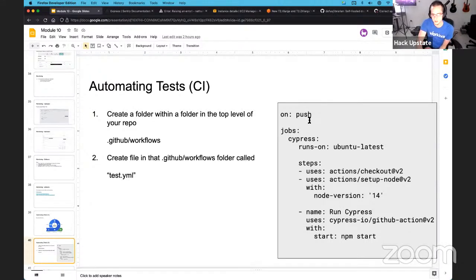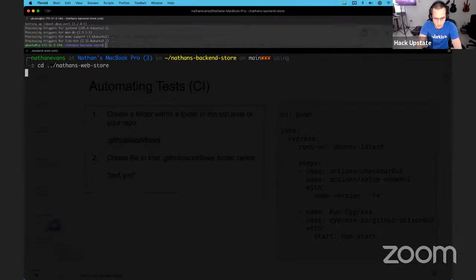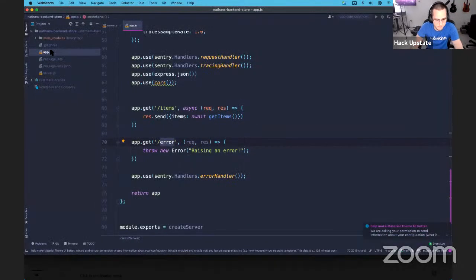So if you wanted to create your own CI, let's go back to Nathan's web store and recall that you could click on all the cards and all the items, and we wrote a Cypress test for clicking on those. Instead of running those tests on my computer, we're going to make GitHub do it for us every time we push new code. To do that with GitHub, you need to make a GitHub workflows folder in your repo. So I'm going to get out of these examples and go up to the front end for my capstone. Open this up.